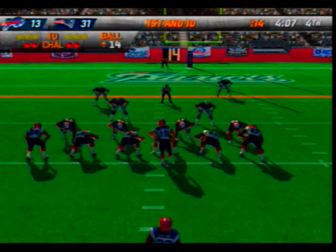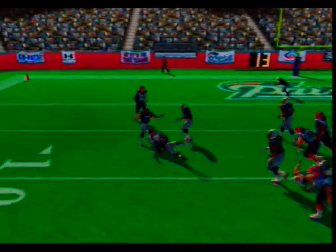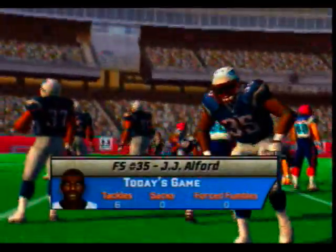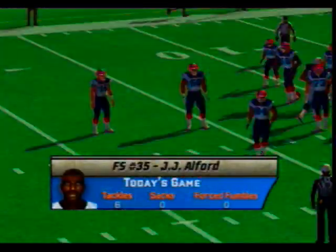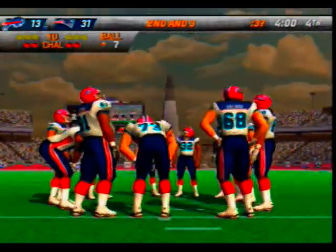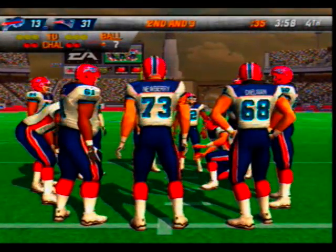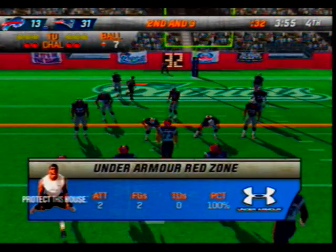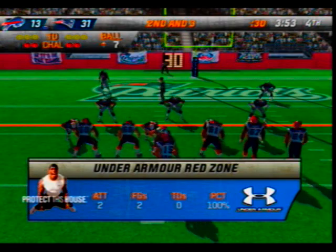New England using three linebackers. Hand it off. Alford comes up to make the play at the 7-yard line. They need 7 yards for a touchdown. Ball on the 7-yard line.